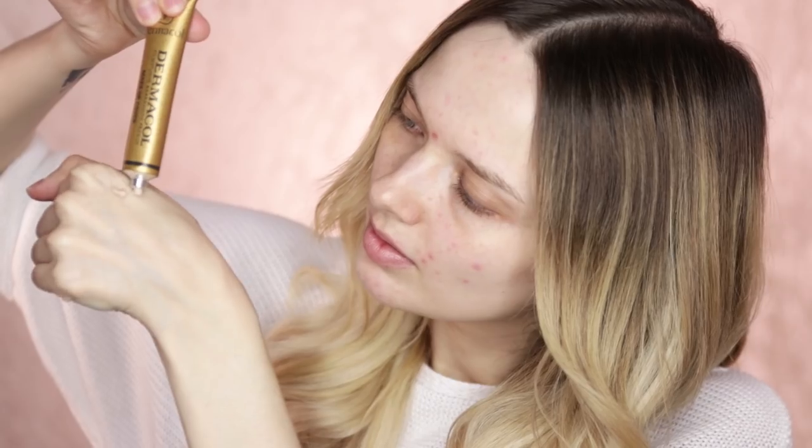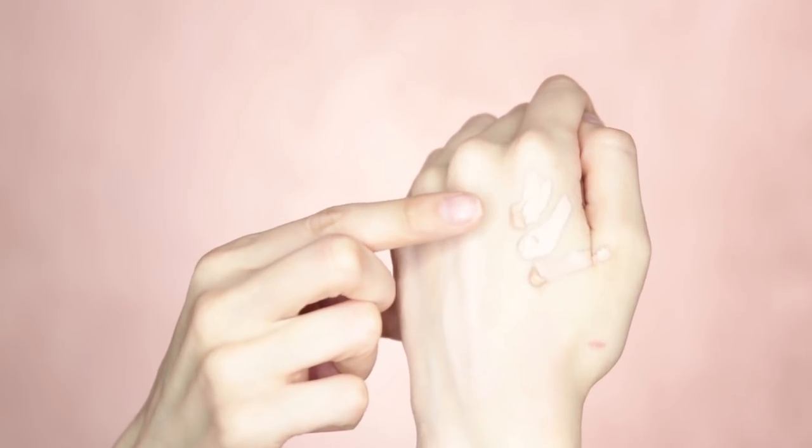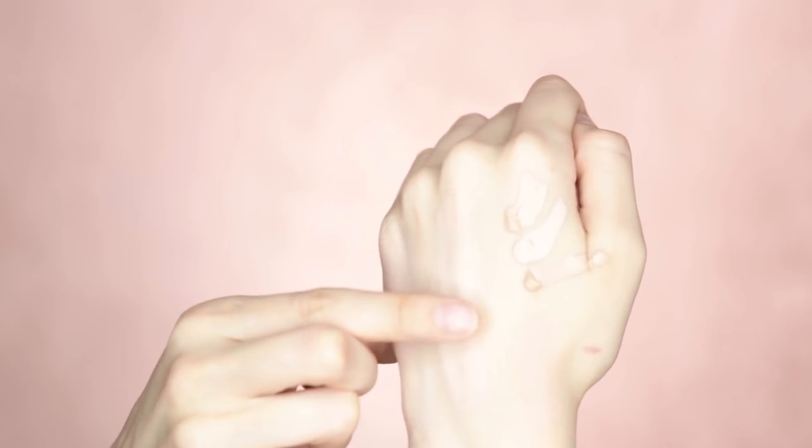I actually have three of these foundations today because I wasn't sure on which shade that I'd need. I'm just gonna pop a small amount of that onto the back of my hand. We have shade 207, shade 208, and shade 210.